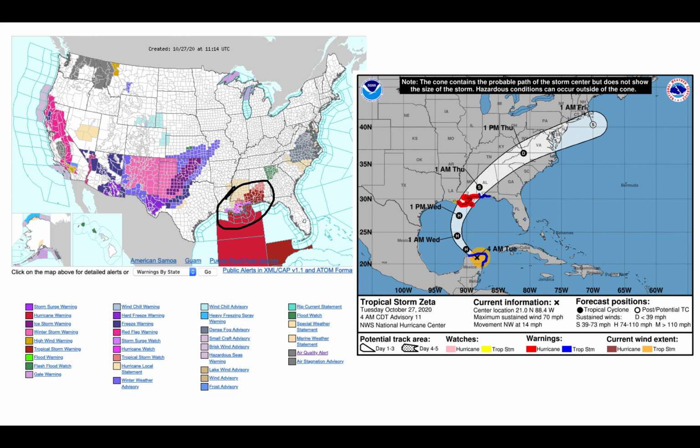Again, as of 4 a.m., Zeta is a tropical storm, expected to intensify to hurricane status as we head through the end of the day today. That'll continue through the overnight, strengthening into the day on Wednesday, and then making landfall Wednesday evening into Wednesday night across coastal Louisiana, eastern portions of coastal Louisiana, and western portions of coastal Mississippi.